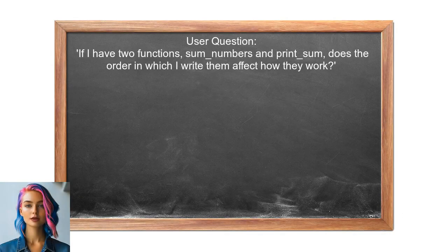Let's take a closer look at a specific example. One user asked, if I have two functions, SumNumbers and printSum, does the order in which I write them affect how they work? This is a great question, and it's time to find out.